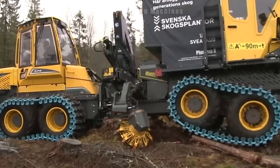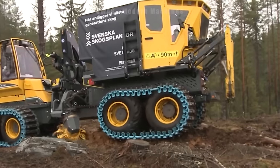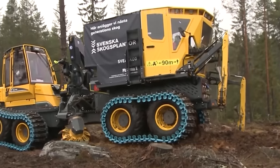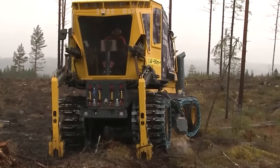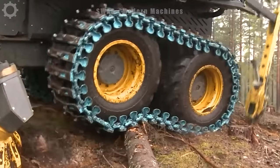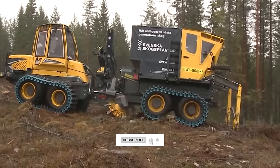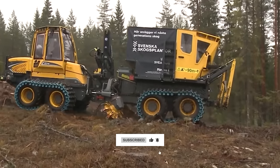But thanks to the flexibility and adaptability inherent in the innovative Plant Max concept, the manufacturer has achieved its intended goals. With its potential to become the pinnacle of agricultural machinery, witnessing the Max X2 in action promises to be a captivating experience, showcasing its prowess in the realm of mechanized farming.